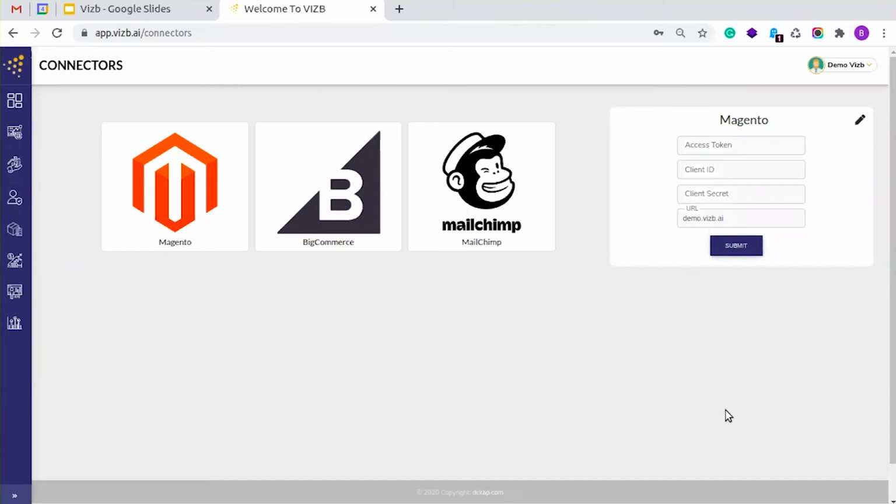So once you sign up to vizB, you'll be redirected to this connectors page where you can find your e-commerce platform. Select any one of your e-commerce platforms and enter your API credentials. Once your API credentials are validated, vizB will start importing your data. Once your data is imported, it will do some data massaging or pre-processing. And once that is done, your dashboard will be populated.